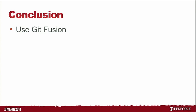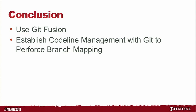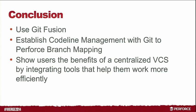So if you have an environment, which sounds like a lot of you do, where you're supporting multiple version control systems, especially Perforce and Git, we found that Git Fusion has worked really well for us. Of course, in order to do that, you do have to establish some branching models and mappings that allow users to get their data from Git into Perforce as well. And then, to evangelize that a little bit more and encourage people to use a centralized version control system, show them those benefits by creating some of these tools and so forth. Because as I mentioned, Git users were not able to do that prior to this, all right? But now that they're able to get their code into Perforce, they can use all of these integrated tools that we've created, all right?